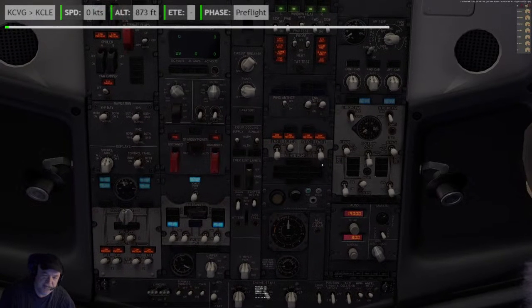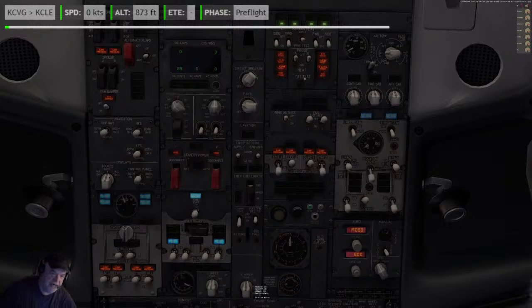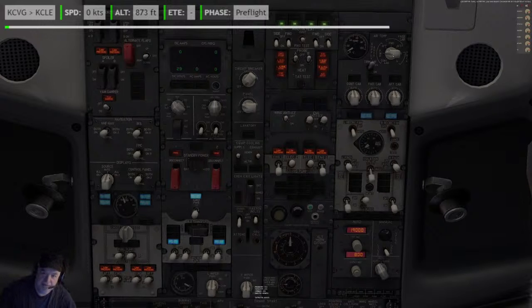Wing anti-ice, engine anti-ice are off. Gonna hold off on turning on the hydraulics until we're pushed away from the gate. I'm also gonna hold off on turning on the pitot static heat until we're pushed away from the gate, because those probes can heat up and they can be potentially hazardous to ground personnel.